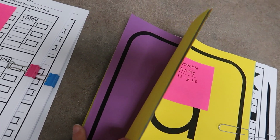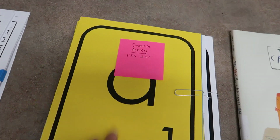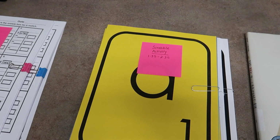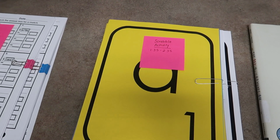Now they're all different colors. So I have yellow, I have purple, and I have blue. The substitute's going to pass these out. Students who have the same color will be in the same group. So there will be a yellow group, a blue group, and a purple group. Each group will have about 10 students, and they will all have different letters.